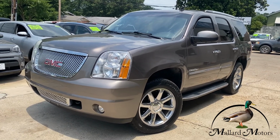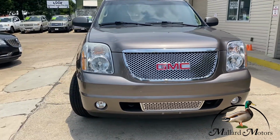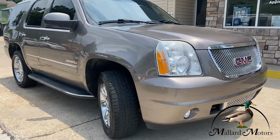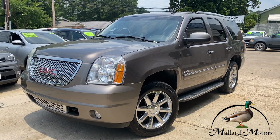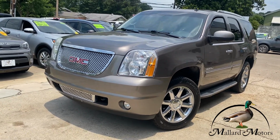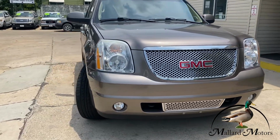Today, just in, we got a 2011 GMC Yukon Denali edition. Denali's the highest level trim package they make on a Yukon. This one's got the fog lights and the tow hooks in the front. It's got great tread on all the tires. As you can see there, they're sitting on chrome alloys. Those are going to be 20-inch rims. You got a nice fixed running board with chrome accenting.